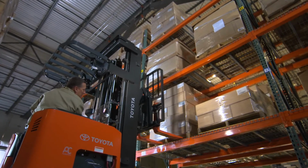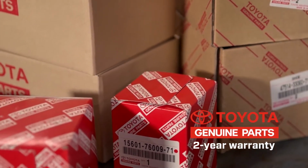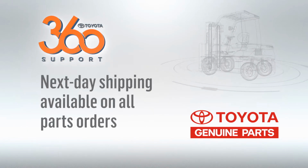When service is required, you often need parts. Toyota Genuine Parts come with an industry-leading 2-year warranty, including labor. And as always, next-day shipping is available on all parts orders.